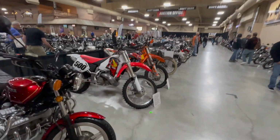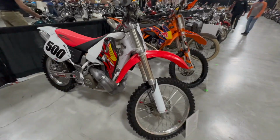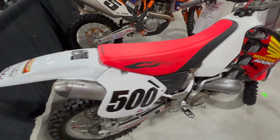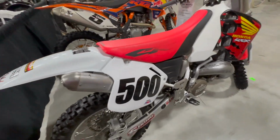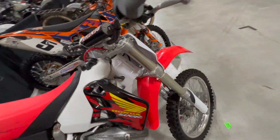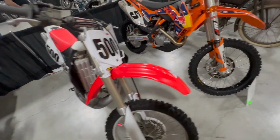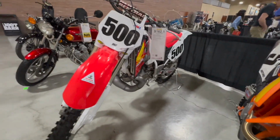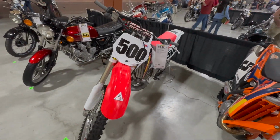All right, so this is one of the bikes that we're gonna really pay attention to. It's a 97 CR500. As most of you guys know, I'm super into CR500s. Not so much the 90s ones, but with values climbing, I might start buying 90s CR500s. I've really been into the 80s bikes, but we'll see.